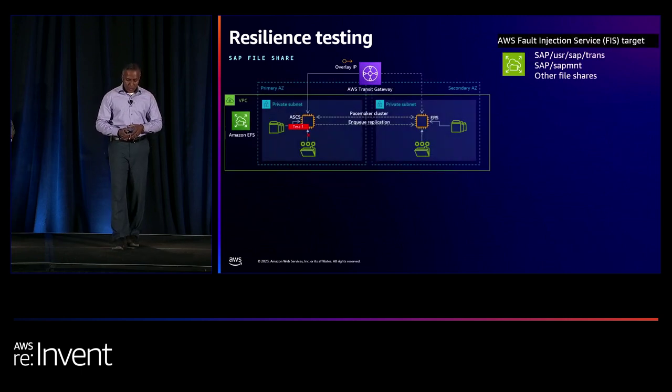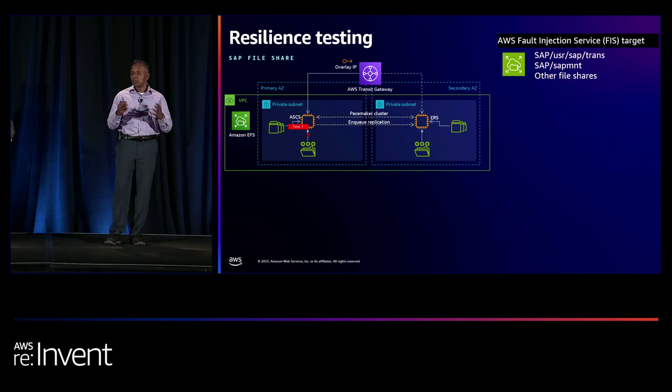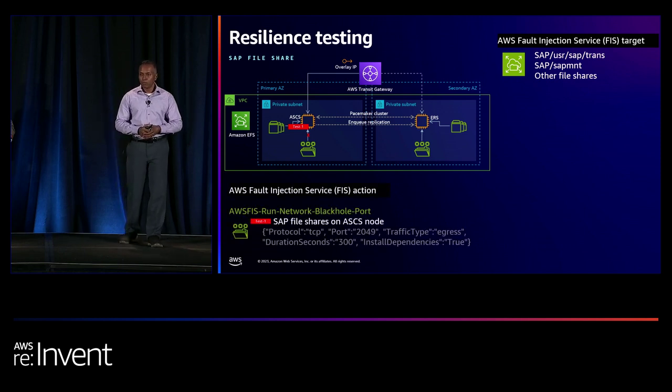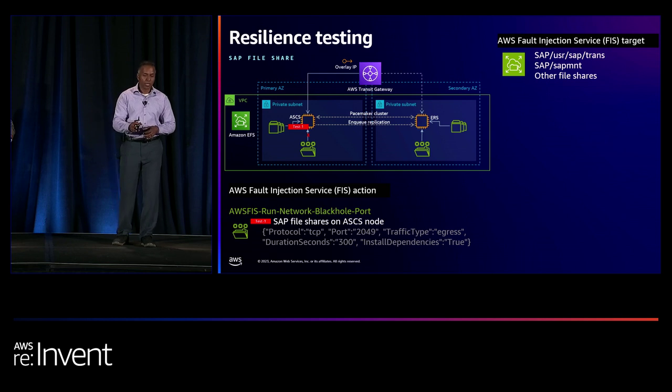The third test we conducted with 3M had to do with the SAP file shares, with the user SAP trans and SAP mount. And for this, we used the FIS action using an SSM document to block traffic to port 2049 for a duration of 300 seconds, which is 5 minutes.